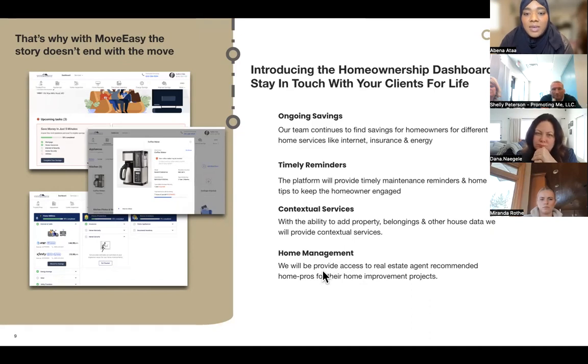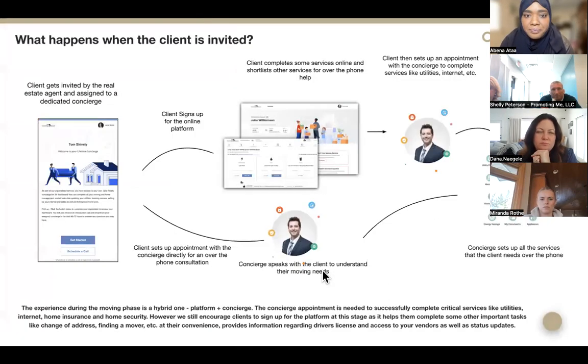And then home management. So access to trusted pros. You guys have the ability to go in and add a vendor. It's a great way to build community. You are going to meet those people who are contractors, general contractors, or do different things while as an agent. So you are able to put those vendors in there so that your clients have access to those as well.